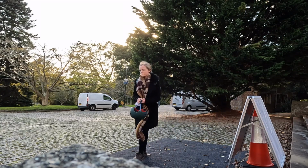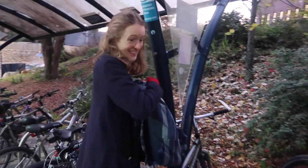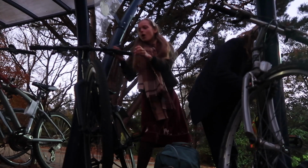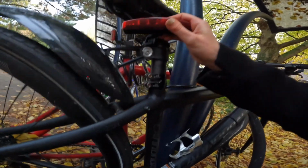This is also a night routine for when I have classes on campus. So today is starting after my final seminar of the day. Whenever we come to campus, Blakely and I cycle, and so I will just go and collect my bike and also put my lights on.